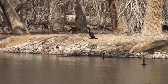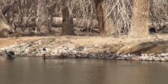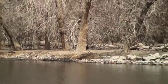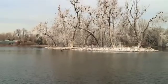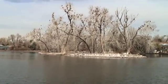They're really fun to watch as they build their nests. And if you sit still long enough, you can watch them, you know, kind of get into the habit. You see they pick up a stick, they fly around to get some altitude going, and they end up in the tree.